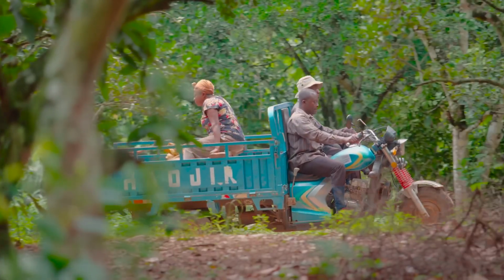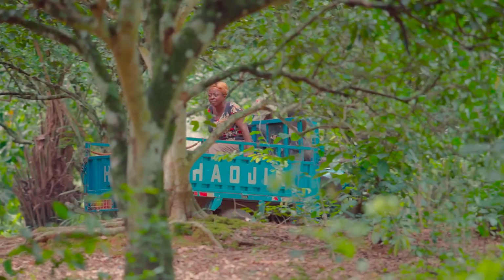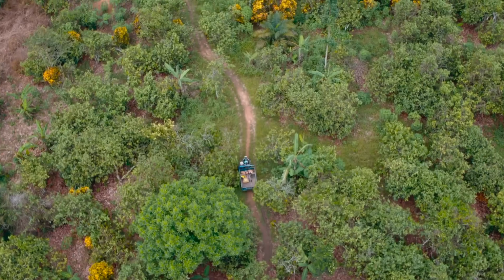As one of few women to own their own cocoa farm, taking her beans to market isn't just about the money. It's a source of pride.